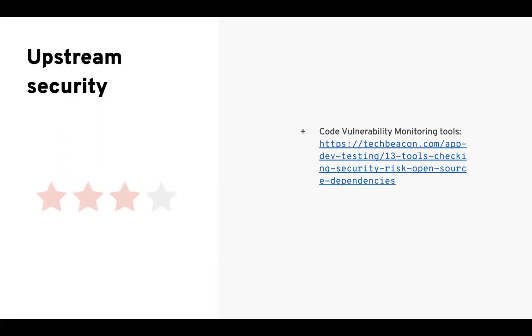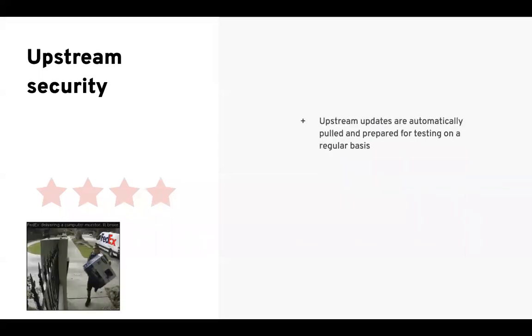If you're aware of code vulnerability monitoring tools like Tech Beacon, well, that's an article there that lists 13 of them. I'd show you, but we're out of time. But just Google for code vulnerability monitoring. There are lots of tools. Definitely already up to 3 stars.